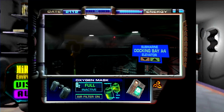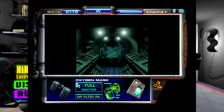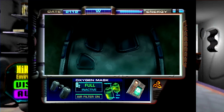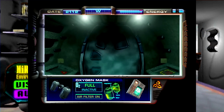Okay, good. We're still wearing our oxygen mask. Yeah, as you can see, we have plenty of energy. Oh, I forgot. If you look through these tunnels, sometimes you see the defense subs. That might have been at the other base though.